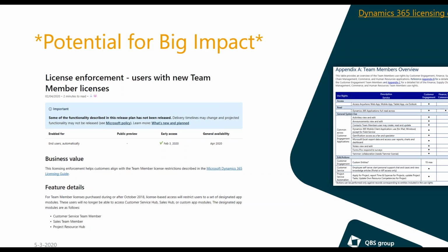So why have Microsoft done that? Well, team member licenses can be used to access full features and functionality at a fraction of the price. And they also want to help customers ensure they are license compliant. So what's very interesting here is how Microsoft are going to go about doing this.